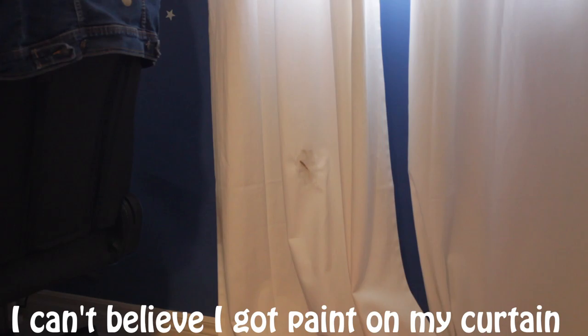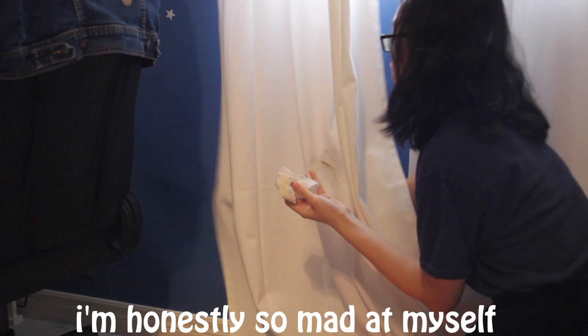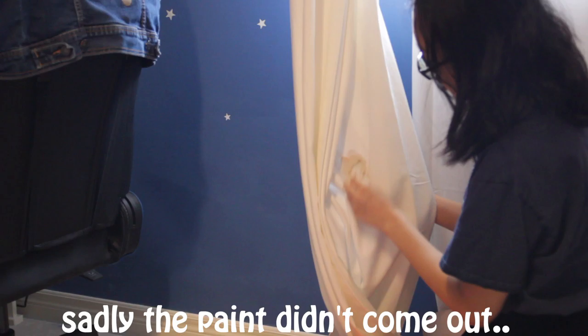I got paint on my freaking curtain and I'm actually an idiot. I don't know if I can get it out. I highly doubt it. This is why you don't paint in your room next to a curtain.